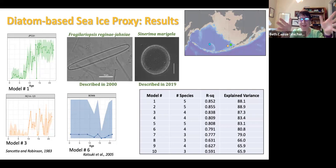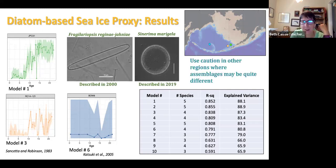So I'm just putting this out here to say there are some challenges. It's not 100% perfect, but there is a lot of information we can get. And then the last thing about this proxy, which we're really excited about, but we want to underscore, is that it probably doesn't work outside of the Bering and Chukchi Seas, because that's where the proxy was trained. And there may be other species that are dominant in assemblages in other places.